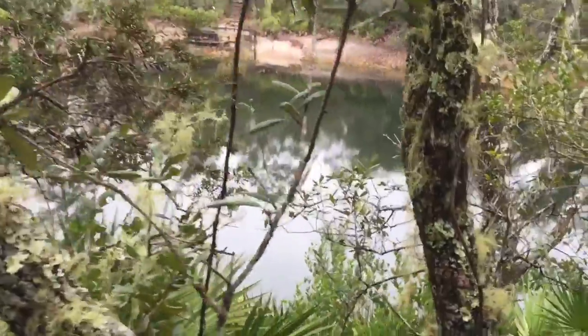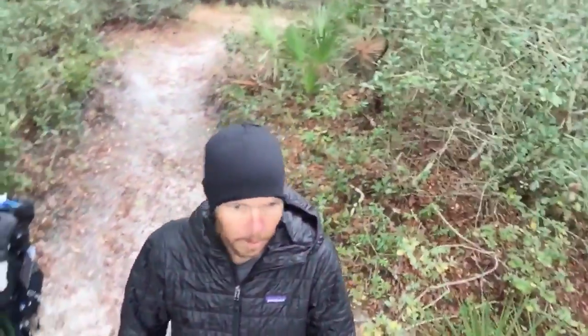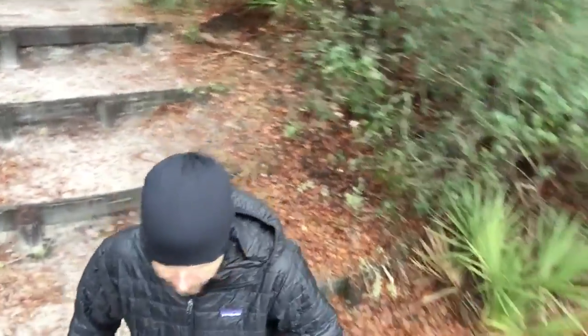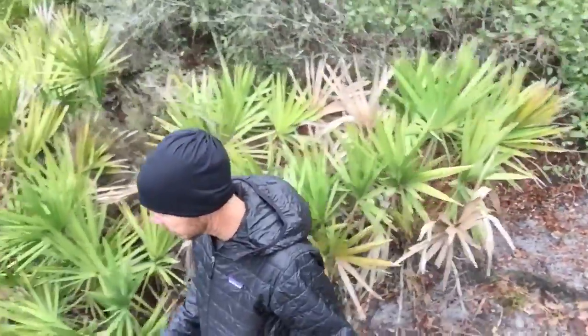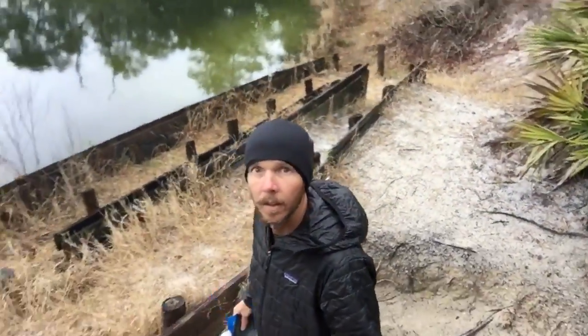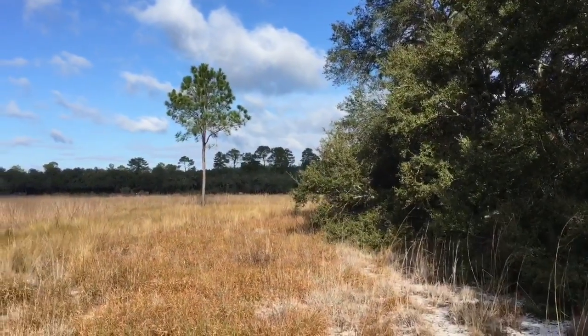Look at this huge sinkhole full of water. I'm on the other side of that sinkhole, and I've seen a few of these along the trail. That first one is when I crossed State Road 19 a couple days ago, but this has been the biggest one. And I'm gonna go down here and collect a liter of water. This is something else. The sun's finally starting to come out.